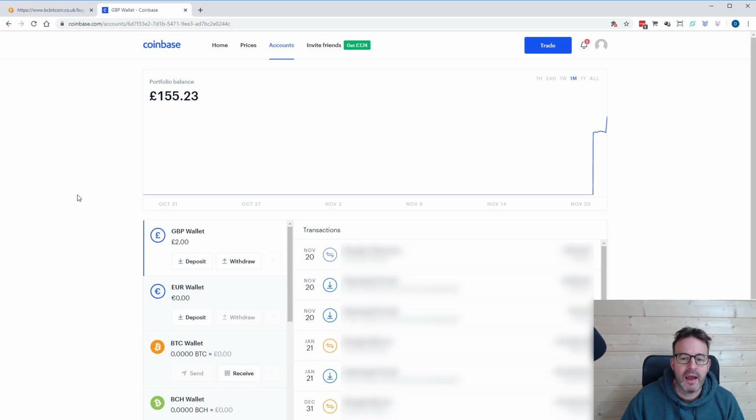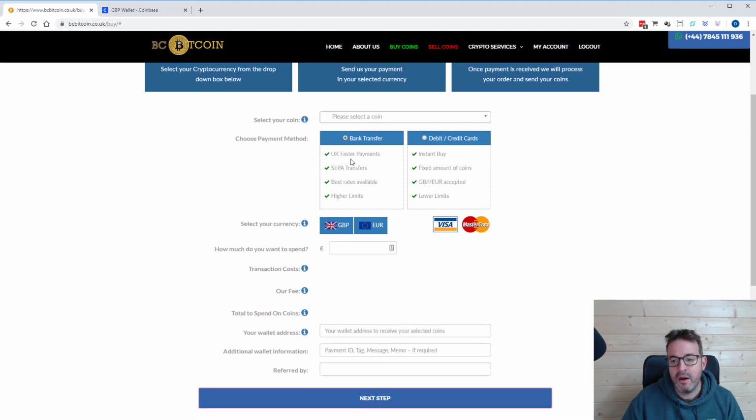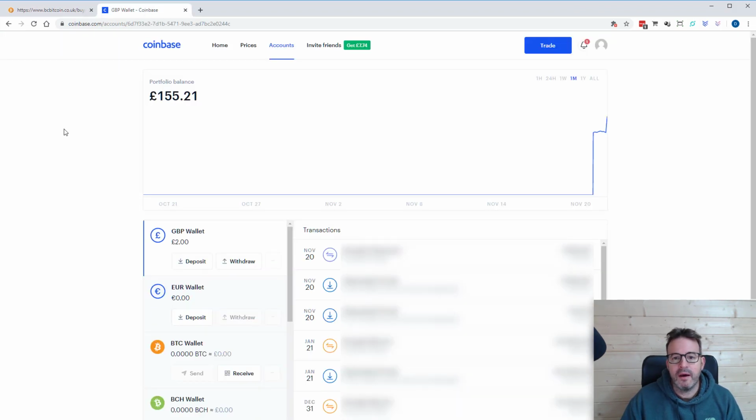So the fact they now have UK banking and faster transfers again is great, and it's something that BC Bitcoin obviously have as well. You've got SEPA transfers if you want them, not that I would, but UK faster payments. Both providers also offer you to buy with debit and credit cards. I think Coinbase is debit and credit cards. Some banks are a bit dodgy about you using credit cards. Some banks will block credit card purchases.